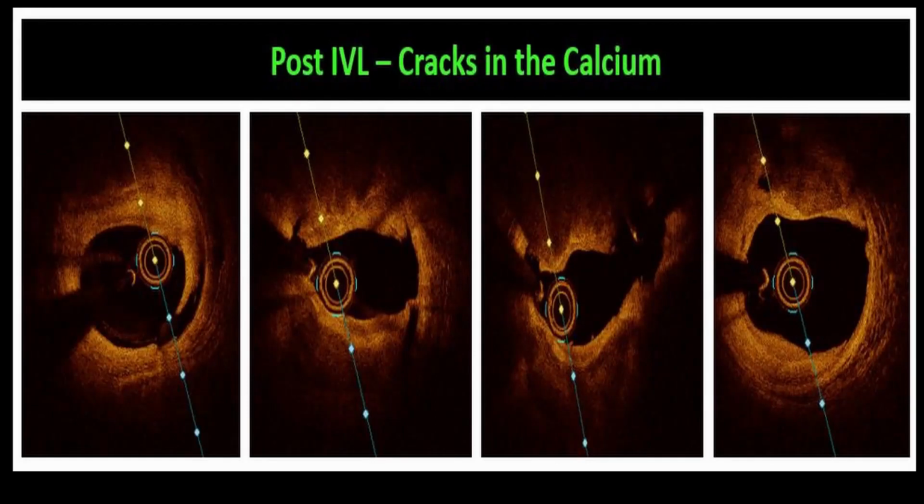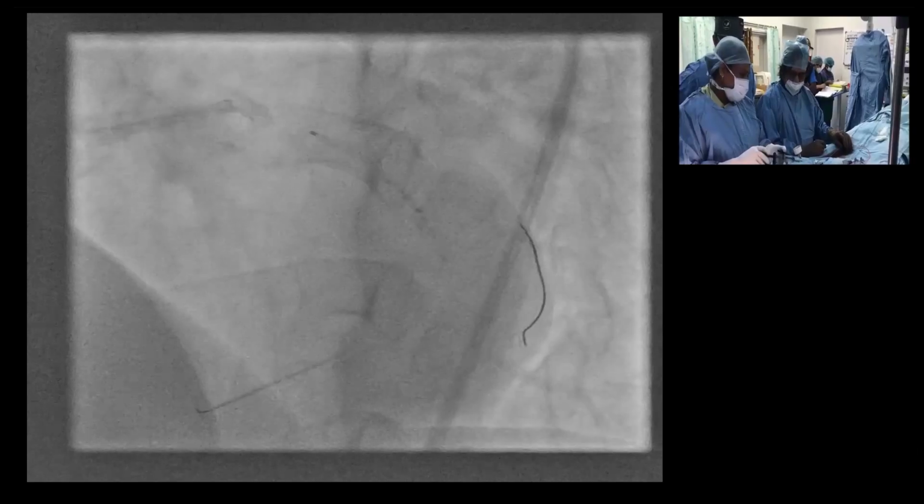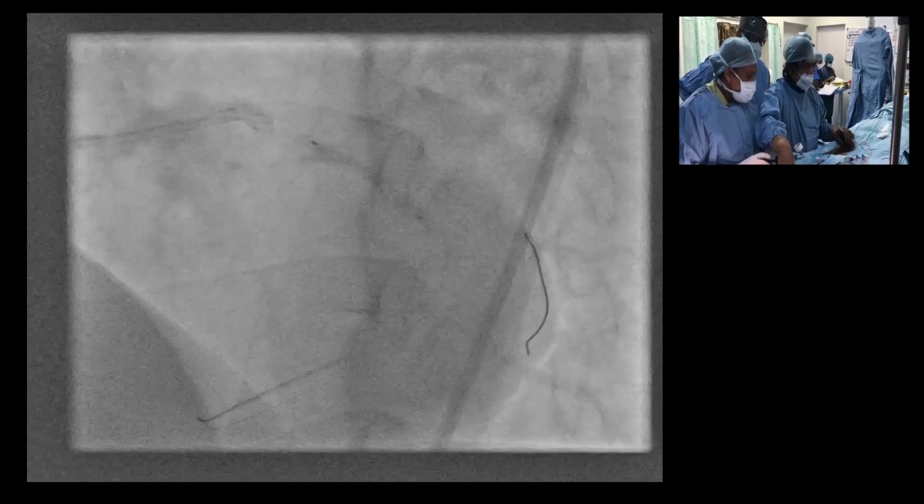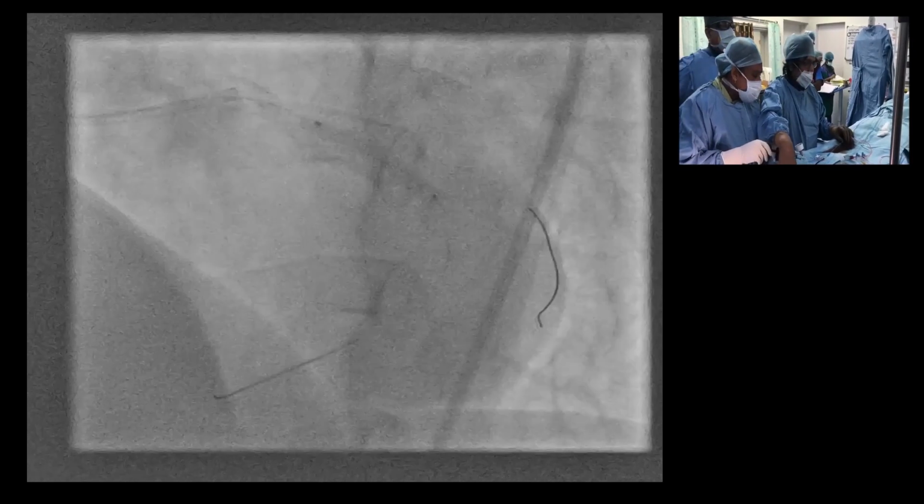An OCT run repeated after this IVL showed there are cracks in the calcium in the intimal and the medial depths, and the vessel expanded to a diameter at the lesion site of around 2.86, proximally around 3.3 and distally 3.06 millimeter. So we decided to deploy an everolimus DES, Xience Xpedition 3 into 23.